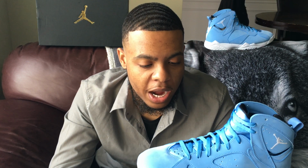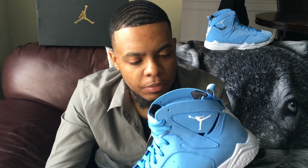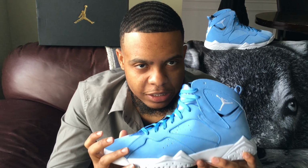Because it does have that white, and I feel like white can be worn in the winter because of snow and whatnot. Some people have the seasonal change, we're not going to get into that. But I think it's going to be a nice shoe for the winter because of that and that new buck. But I most likely still wear it for the summer because of this baby blue color.